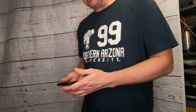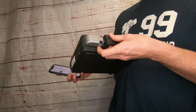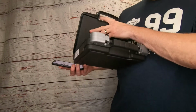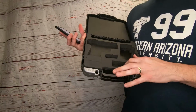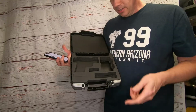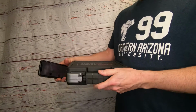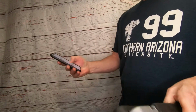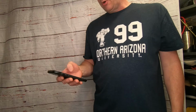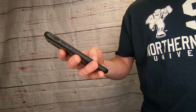Next on the list is this case. Now this case here is actually made for a pistol. Let me see if we can get it open. And the pistol goes right there along with the clip. And something else goes there. I don't know what it is, but then something else goes there. But yeah, it's for holding a Sig Sauer .38, I believe. Oh, .380. And that one sold for $22.99.